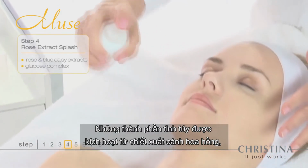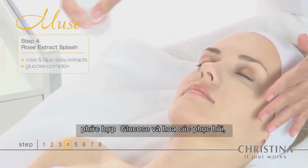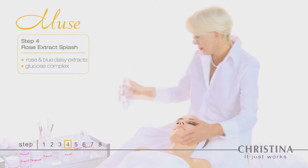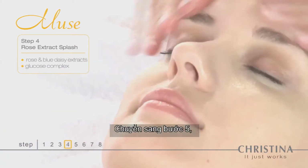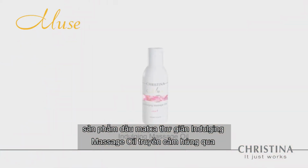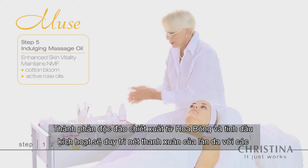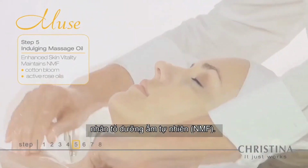With the active ingredients of rose petal essence, glucose complexes, and blue daisies, these renew the spring flower freshness of glowing skin. Next, in step 5, Christina's Indulging Massage Oil invigorates the youthful complexion. With a unique formula of cotton bloom and active oils, these help maintain young skin's natural moisture factor.